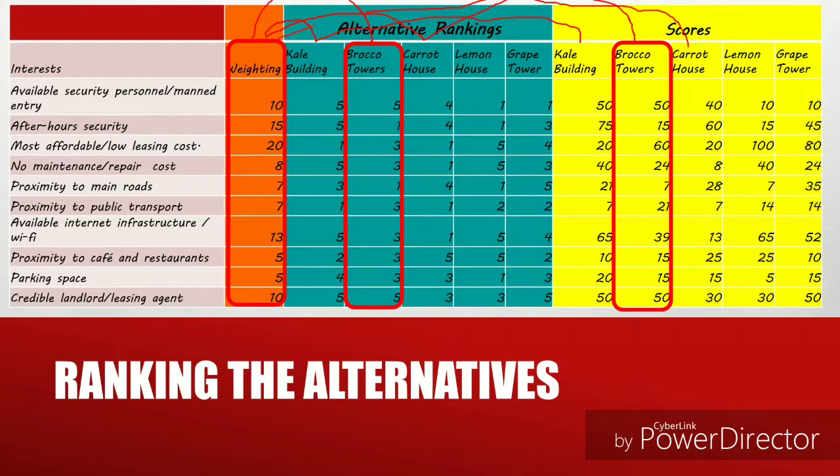You do the same for Lemon House, multiply that, and that should give you the scores for Lemon House. And you do that for all of them. Again, for this, multiplied by the Grape Tower, and that will give you the total scores for that. So you end up having a table that looks like this.